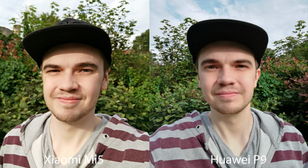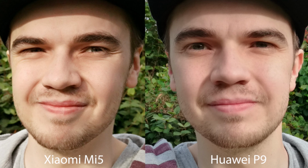It's actually more colour accurate as well. The Mi5 is much warmer. Cropping, and both are fairly detailed, but I'd give the edge to the P9 here. Again, looking at the hairs on my beard, it's just more defined than it is on the Mi5.